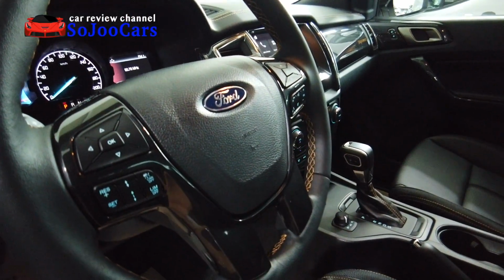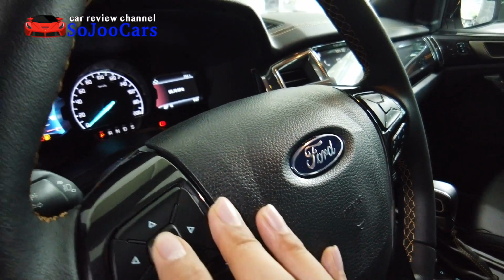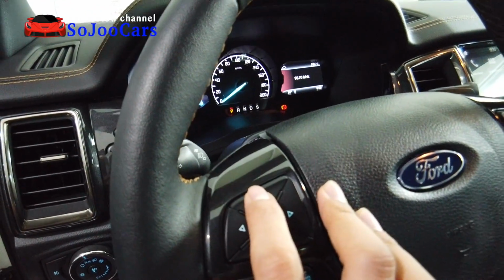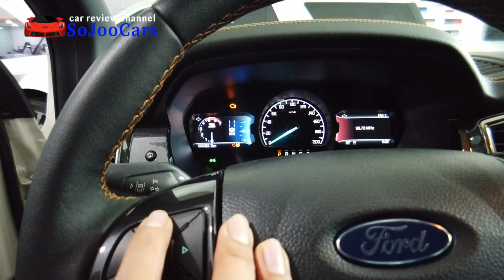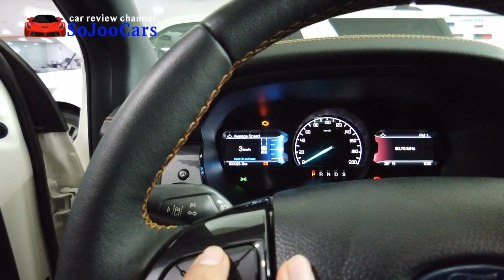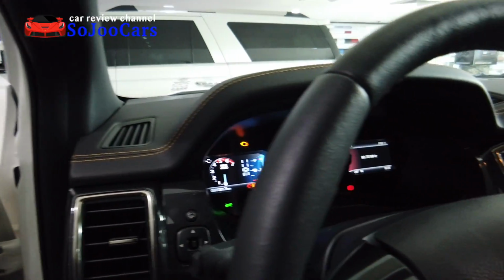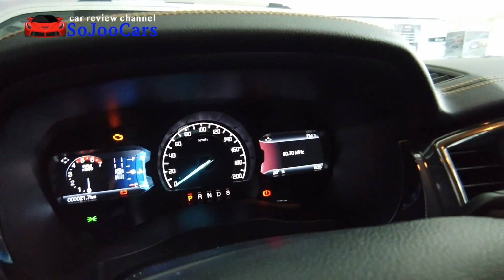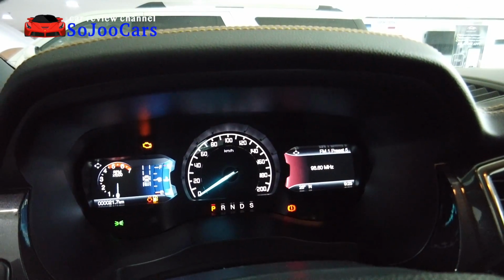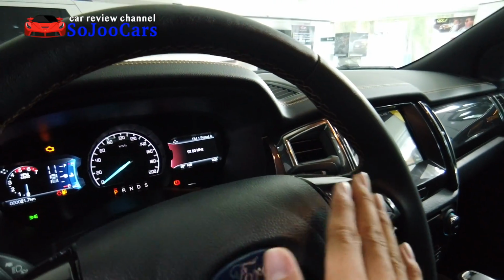Here's the steering wheel. We have our cruise control, computer control. You can change many things with these buttons. There you can have your RPM. You can show the fuel, digital speedometer, average speed. There you go. So this car has two LCD screens that are colored, and they are really nice in all four vehicles. Here it's for the audio.